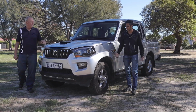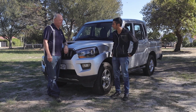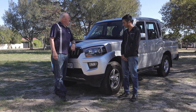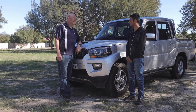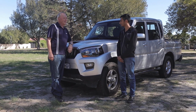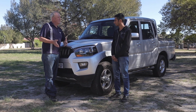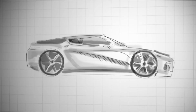Peter, so in today's age, this is as basic as a bakkie can get. What should people watching this take away from your experience with it after 12 months? Nikesh, I think it's definitely worth a look. It's excellent value for money, and it's really fun to drive and very spacious. So I think people should look at the value for money aspect, take it for a test drive, and then make up their mind.